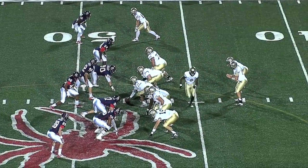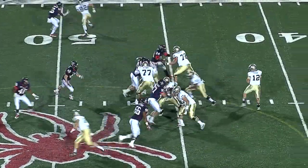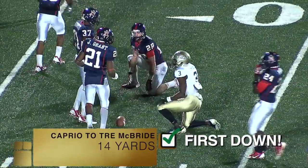Third down and 3 to go. Trey McBride in motion from right to left. Back to pass goes Caprio in the pocket, throwing that ball over the middle to Trey on a crossing pattern, complete. He's got a first and more.